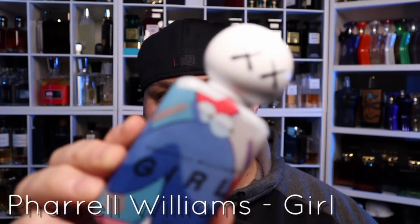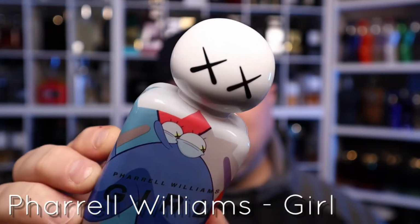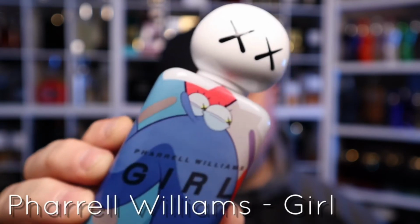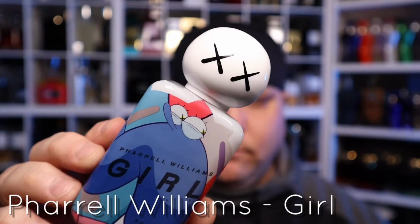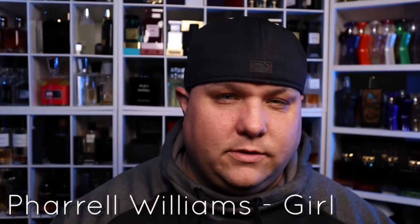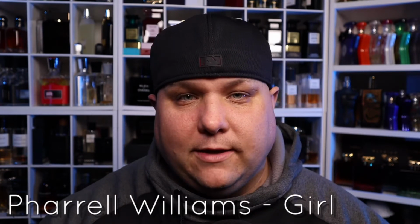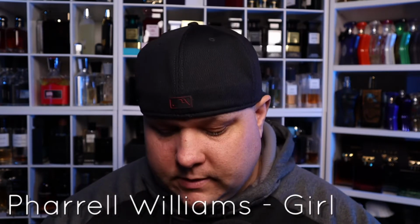It's this one right here from Pharrell Williams, Girl. Now, not for nothing, this bottle's really cool. I like the little face with the X's. I like the whole little bottle. It's kind of goofy, kind of funny. But what's even more insane is the company that makes this is Comme des Garçons or something like that. It's a very popular niche house, if I'm correct. I don't believe it's designer. I believe they're all niche. And they've had a bunch of different fragrances that are getting really popular in the fragrance community. But this fragrance right here, I think I picked it up for like $20 maybe, if that, from FragranceNet.